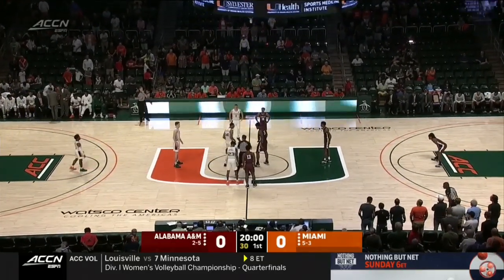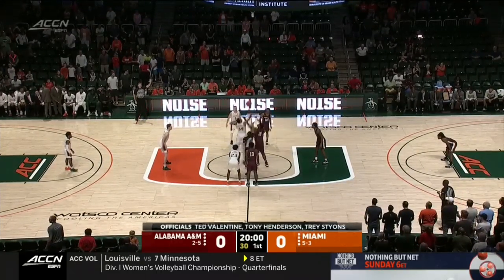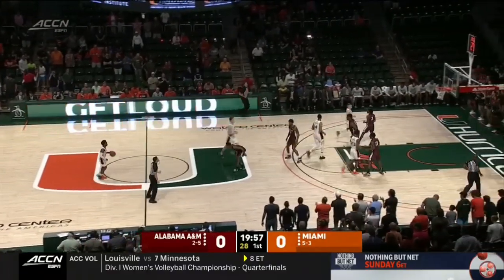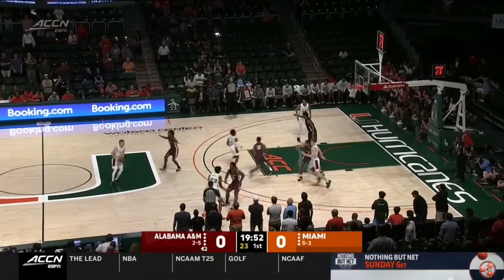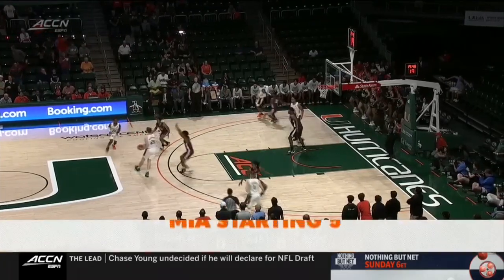They have a chance to do that this afternoon against Alabama A&M from the SWAC, the Southwestern Athletic Conference. Your officials this afternoon: Ted Valentine, Tony Henderson, Trey Stions. We are underway from the Watsco Center, with Miami in their home whites. The Hurricanes control the opening tip. Alabama A&M comes out in man-to-man.